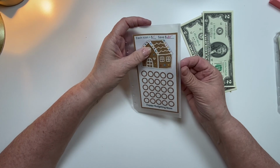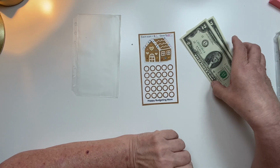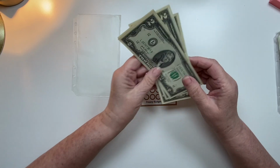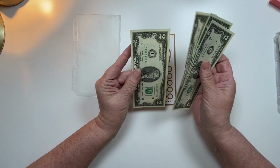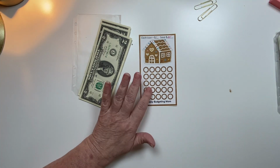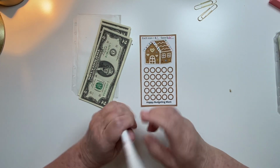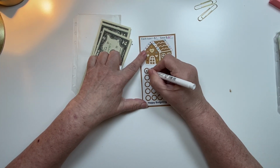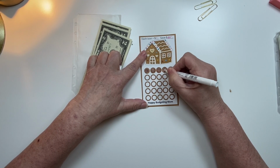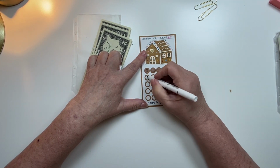Alrighty, so this first challenge, like I mentioned, is by me. Each little circle is worth $1, and at the end of completing this, it will save $25. Today it's getting 2, 4, 6, 8. So we get to color 8 of these little circles. Alrighty, so let's do 8 of these.